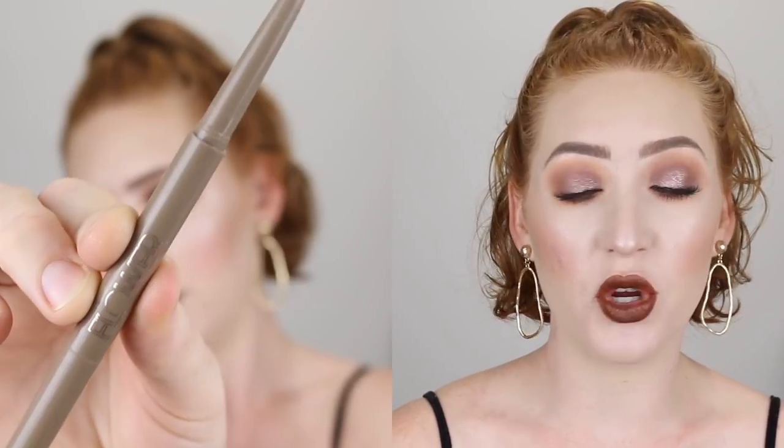Next is the Flower Beauty Draw the Line Eyebrow Pencil. And I really loved this one. I picked this one up in the shade Blonde and I found that the color worked really well for me.